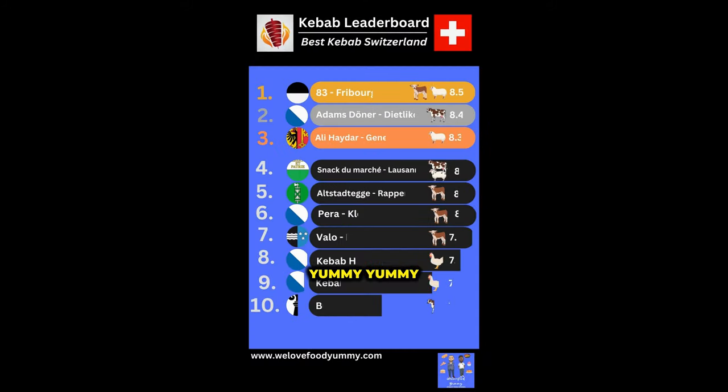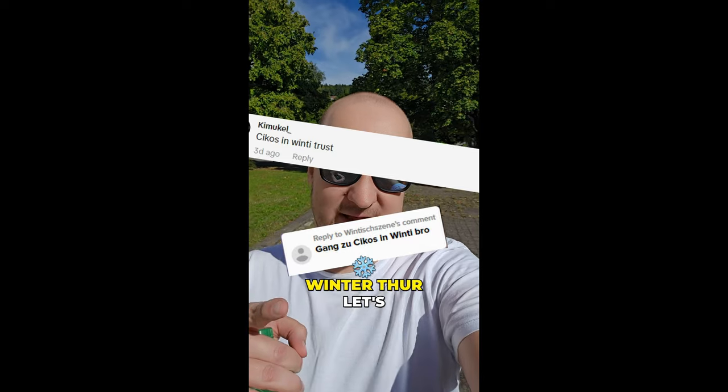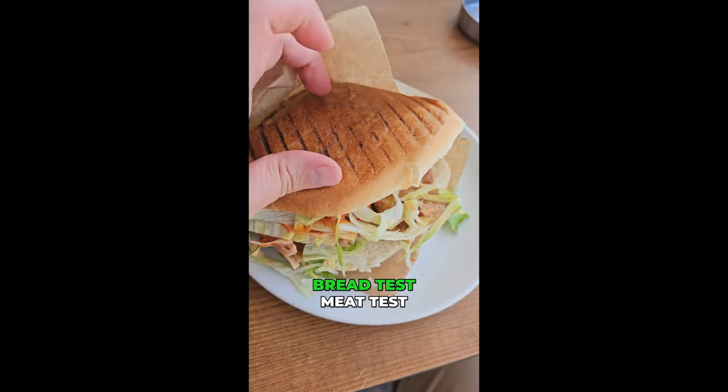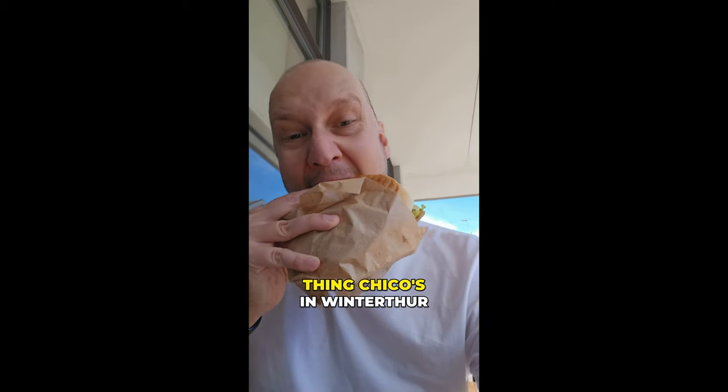We are searching for the best kebab in Switzerland and many of you guys recommended Chico's in Oberwinterthur. Let's go. This is Chico's from the outside. Here's the good filled kebab, bread test, meat test, and now the whole thing.